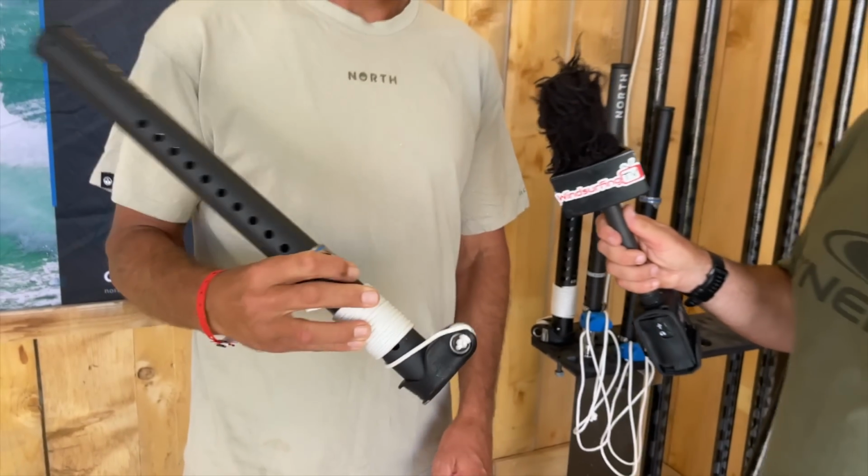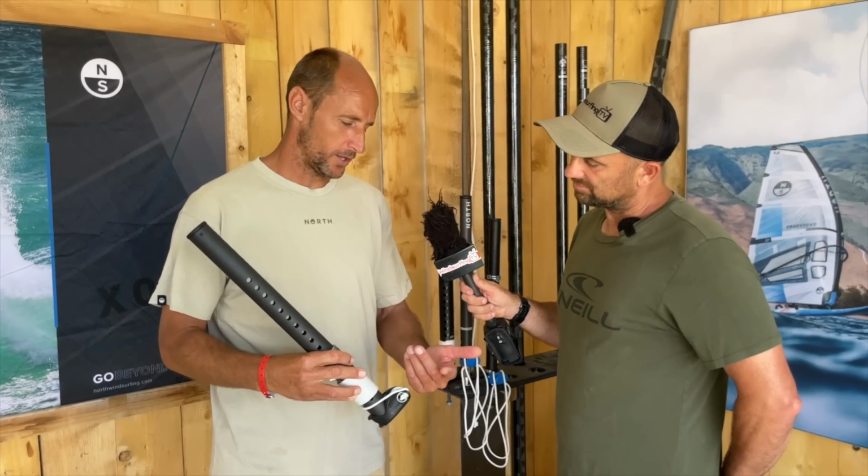And then, yeah, we go for, let's say, a 4-to-1. So we have 4 pulleys on the sail, 3 pulleys on the extension. Allows you to just crank it down along pretty easily. Yeah. Nice. Well, there you go. That's it. I like that.